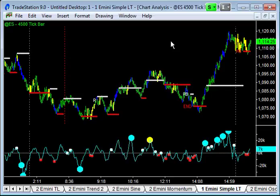I did have a good day today, probably too many trades, 8 trades but 6.5 points. Funnily enough, my first 2 trades of the day were almost carbon copies of what happened to me yesterday. I got into a loss of 6.5 points after the first 2 trades, then kind of pulled it back and made it back, but it was bizarre how similar. Let me just pull that chart up.